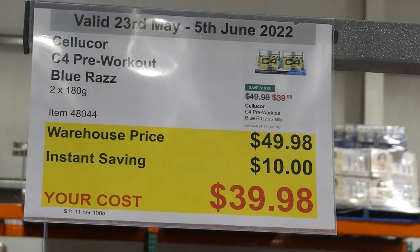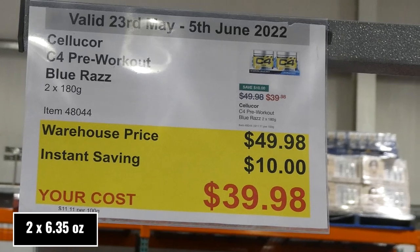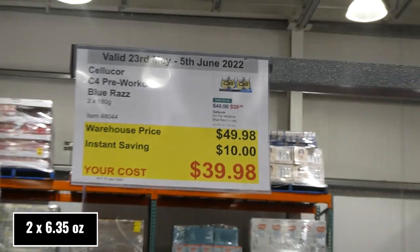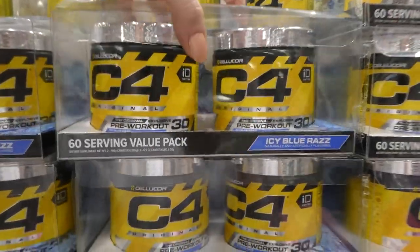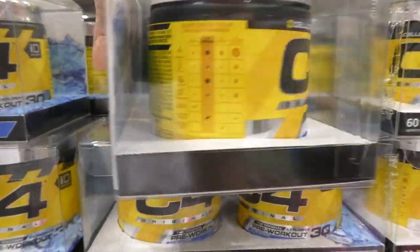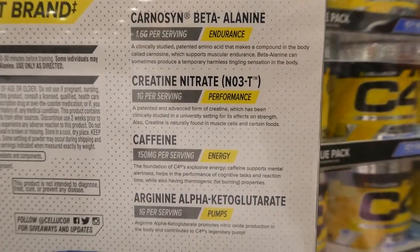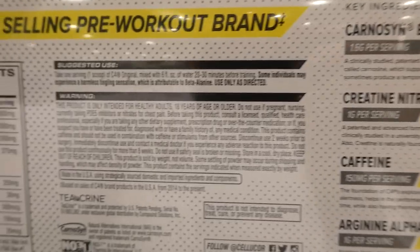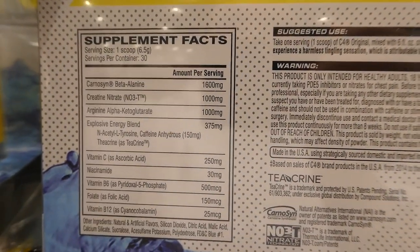Cellucor C4 pre-workout in blue Raz. You get 2 of the 180 gram containers for $10 off, down to $39.98. So it's a 60 serving pack in total. And then I'll just show you the information on the back, so kind of what it has in it, and then the nutrition or supplement information.